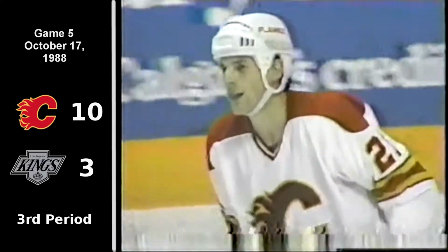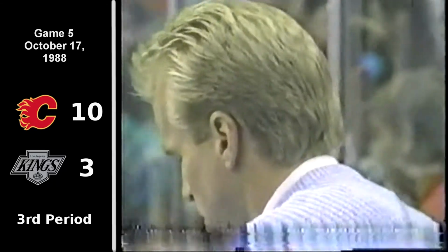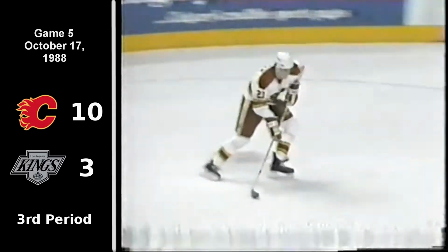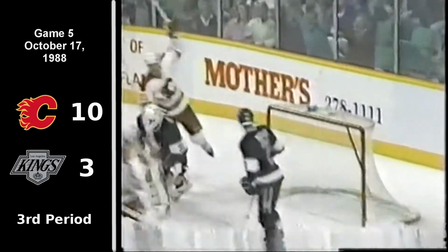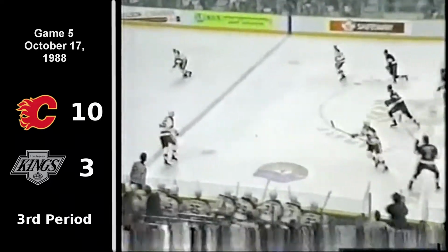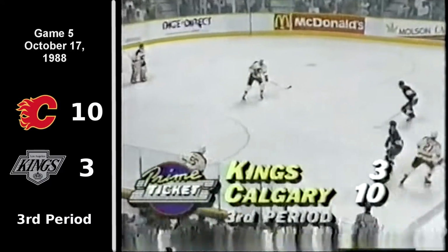10-3. Perry Berezan, who got it started tonight, gets his 2nd of the game and his 3rd of the year. And another quick 2 goals by the Flames. Berezan from the left side beats Melanson, and they've hit double figures. Unassisted goal at 14:57, 7 seconds apart.